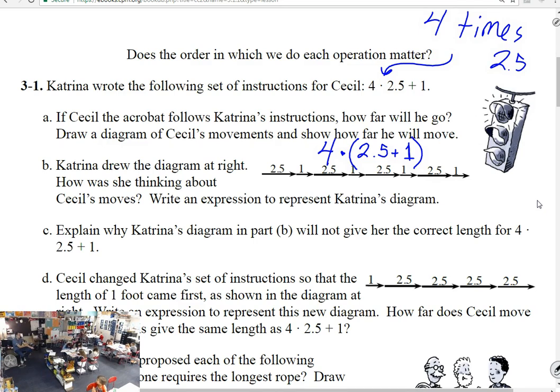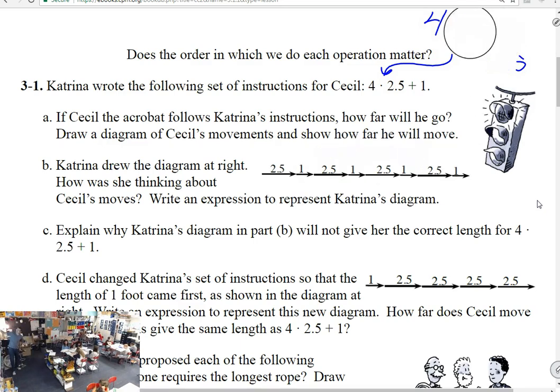What do we call it when we change the order or move things in addition or multiplication? What does it mean to move? Starts with a C. We have that property name, Marvin. Commutative property.